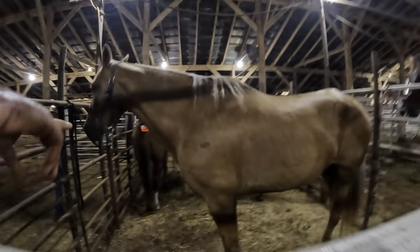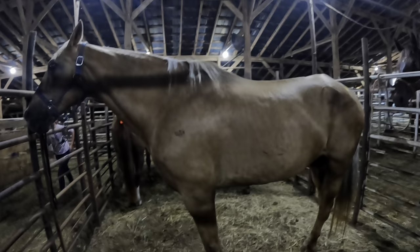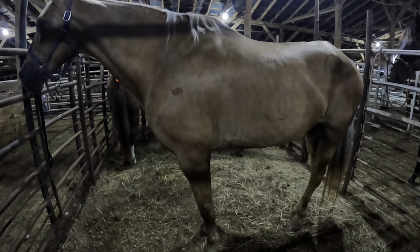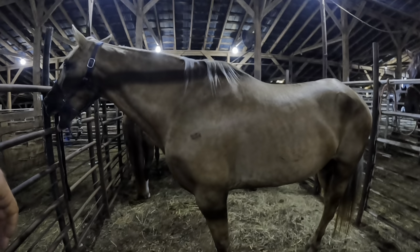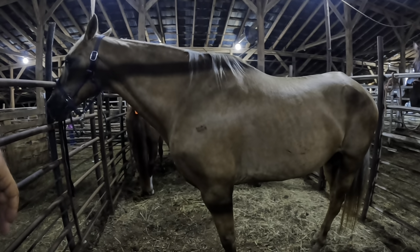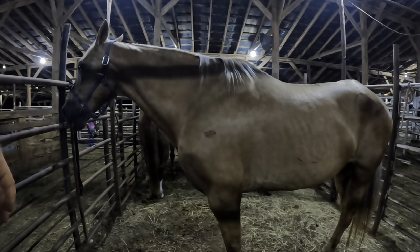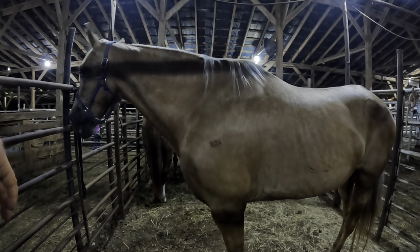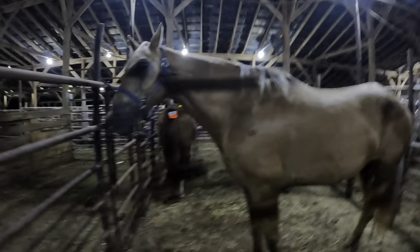This is the Foxtrotter we came to find out if he was registered or not. If he was registered, we were going to bid on it. But I just don't bid on unregistered horses because you never can trust the age. You can only be so accurate with the teeth. And after 20, it gets real hard to be accurate with the teeth. So I'm not gonna bid on it, but I will look.